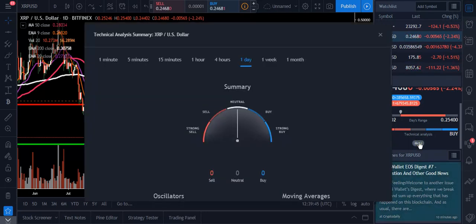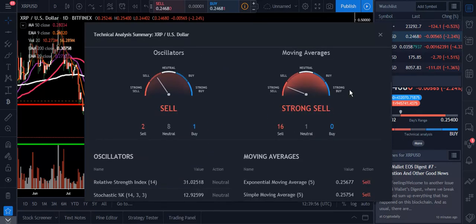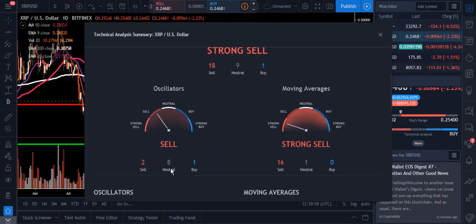So if we go into more, this is going to show you the technical analysis summary for XRP. Take a look at this. We have 18 for our sell signal. We have 9 neutral and 1 buy, and it's showing a strong sell signal on the one-day chart right now. Oscillators, you have 2 sell, 8 neutral, 1 buy, and then moving averages, this is what I want to show you. 16 sell, 1 neutral, 0 buy, and that's because that river now is pointing down, and that's what I want to get into people's minds. These moving averages are so important as support and resistance and telling you the trend.